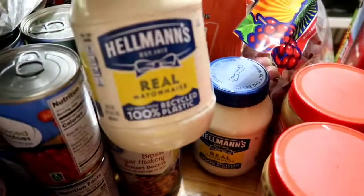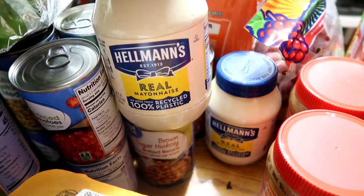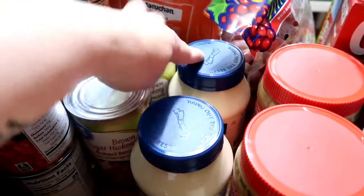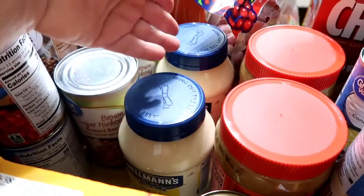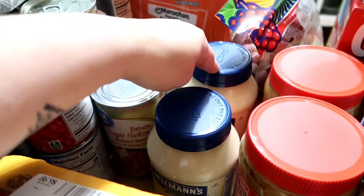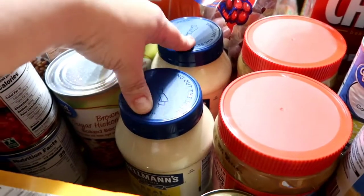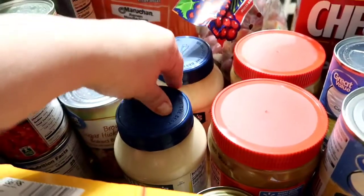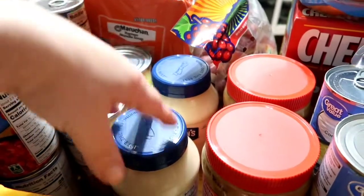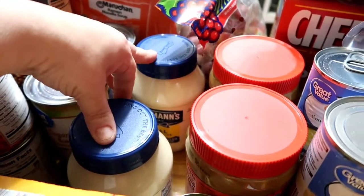I needed Hellmann's mayo for my refrigerator right now, so I went ahead and picked up 1 jar for the refrigerator and 1 jar for the pantry. This is not something we go through like we go through ketchup, so I think having just 1 or maybe 2 in the pantry should suffice. I don't think we'll need more than that, just because we don't go through it as much unless it's summertime and we're making potato salad or deviled eggs or things like that at get-togethers and whatnot. Then we would go through a lot of mayo.